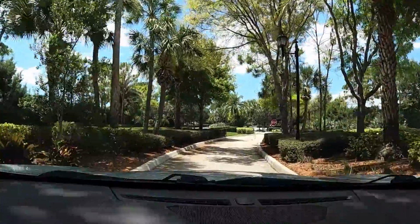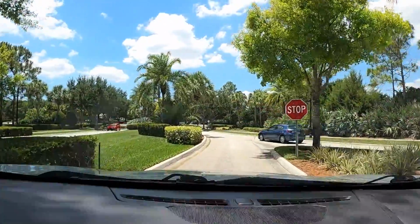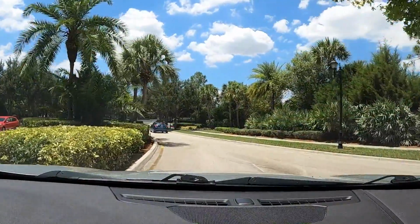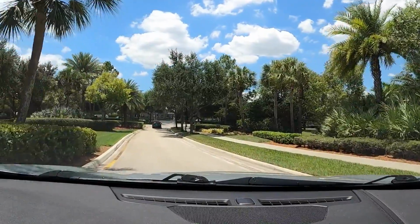Everything's only minutes away. Restaurants, 10 minutes to the Southwest Florida airport. There's schools, shopping centers, beautiful beaches, and the spring training baseball park.